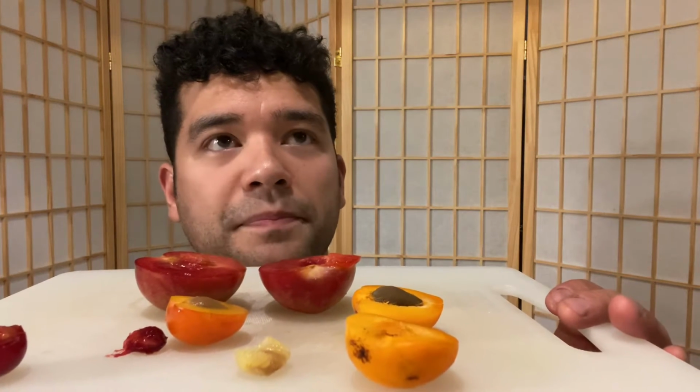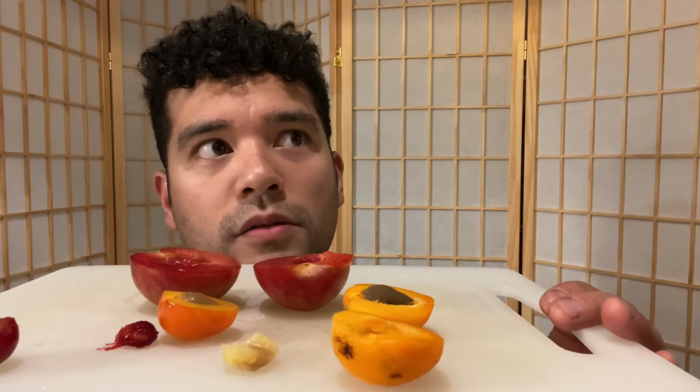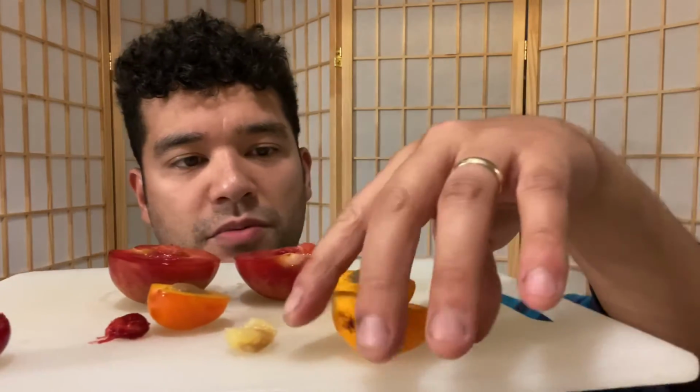Overall, these plums, I enjoyed them. Nice plum flavor. A bit unique though because of their size. I've never seen them that small.